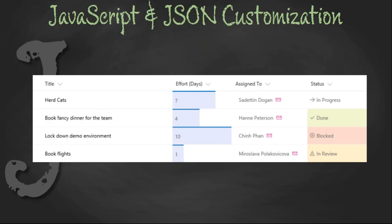JavaScript and JSON. So this is an example from the Microsoft website of doing conditional formatting using JSON in Office 365. It's pretty cool where you can say, if this field says 90%, shade it in with 90%. It's a nice visual, easy to do. You can copy and paste from their website.